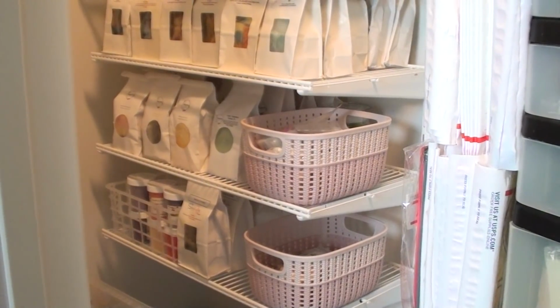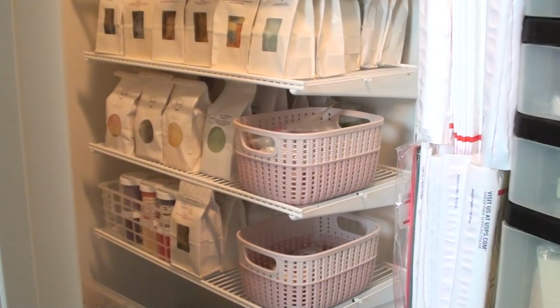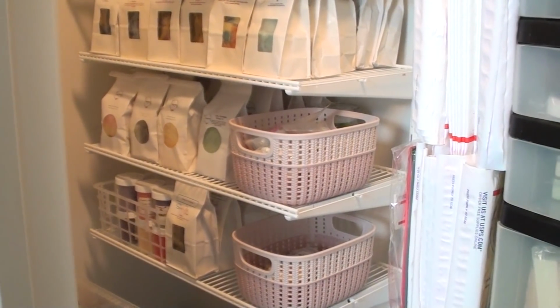I got the bins from Marshalls, actually I have more of those bins, and then I have my Scoopables over there on the left. You can see them right there.